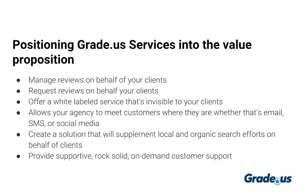So when you're positioning Grade Us, for instance, or any review management platform or service into the value proposition, think about the different services that you're going to be able to offer, whether that's managing reviews on behalf of your clients or requesting reviews on behalf of your clients. So setting up the email drip campaigns to request reviews that are going to be more effective than not doing anything, and have a steady automated process for earning those reviews. Managing the reviews, so knowing when you do have new reviews so you can thank the happy customers and try to resolve the unhappy customers, whether you're using our segmenting layout options or you're not gating and just opening up the review generation to the funnel to direct big buttons.